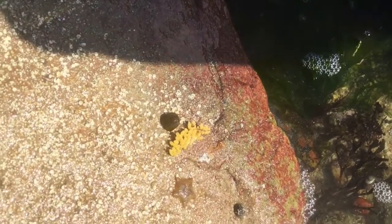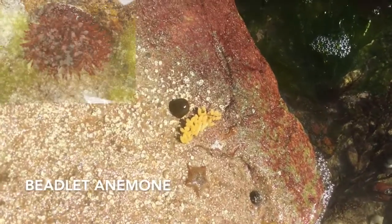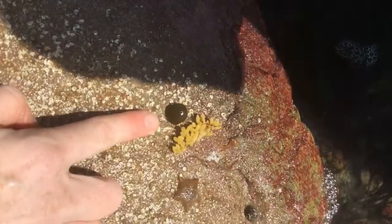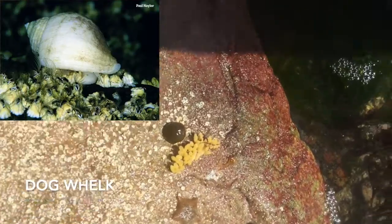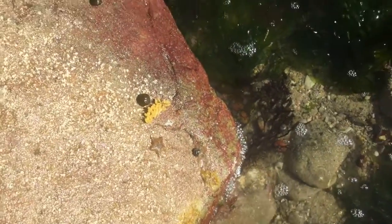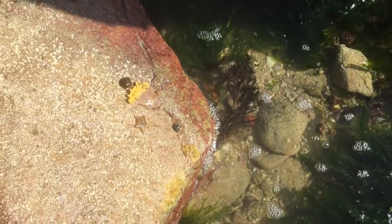We've also got, can you see the brown blob, olive green blob? That's a sea anemone called the beadlet anemone. There's also these little yellow things, they're actually dog whelk egg cases. So a dog whelk has laid them. And also what you can see, the little white spots on the rock are spirorbis worms. So a lovely little find under this rock.